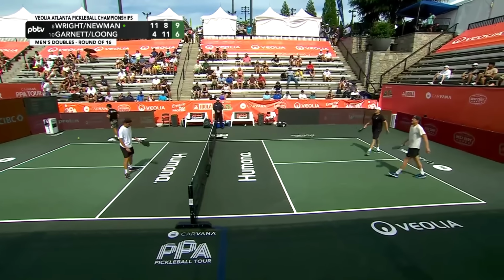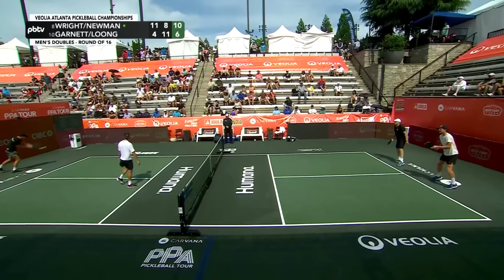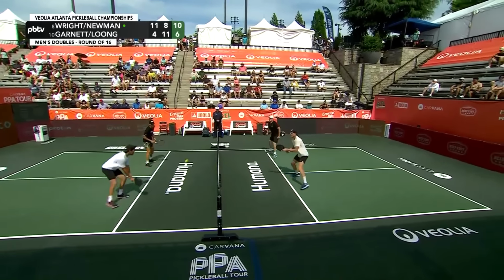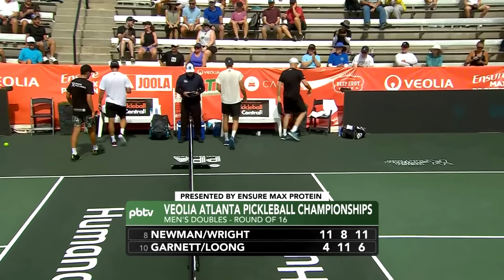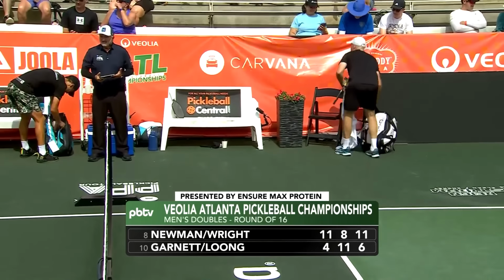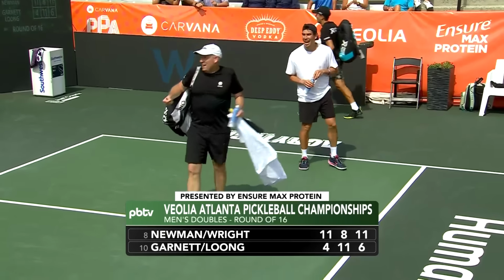And that is beautiful, threaded down the line, just inside the line, match point. Match point, 10-6-1. And that'll do it. Matt goes straight over to Tyler to tap paddles, and Riley Newman and Matt Wright win for the 100th time on the Carvana PPA Tour. They're moving on to the quarterfinals tomorrow, and that's a good win there, 11-6 in the third for those boys. Back together.